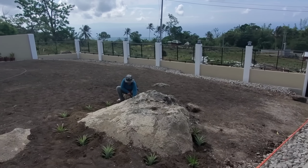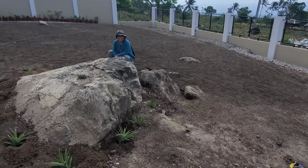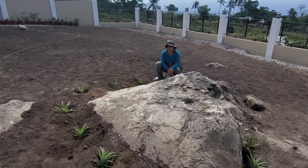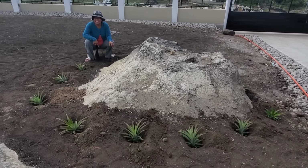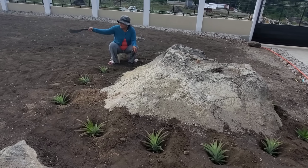Hey, what are you doing? Uh-oh. I figure I reverse the table here. So what? You're planting? What are you planting? Pineapple. Oh, pineapple? Yes. Oh, that's a nice design around the rock. I like it. Yeah. Some over there. Oh, you put some over there as well?